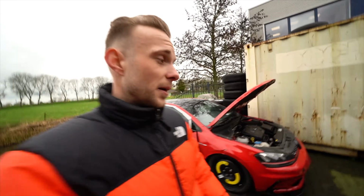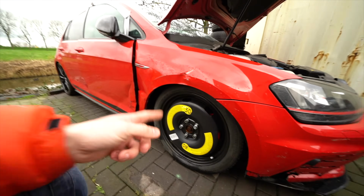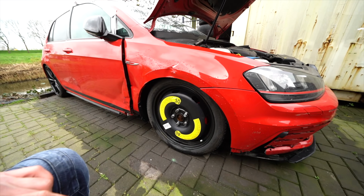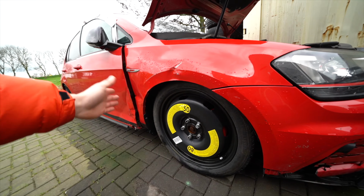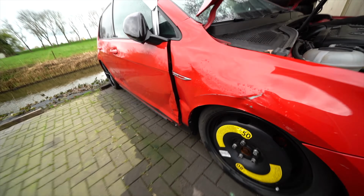Keep that in mind. As I see here, there's a spare wheel on it. That means this rim was completely wrecked during the accident. And I can't find that in the car either. So it might be that behind this side panel, there's massive damage there, which of course you can't see right now.